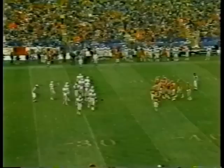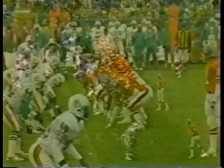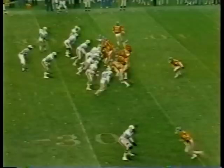Smart play by Elway, nothing downfield, again using those quick feet, and his mobility has been a big difference in this game so far today, Dick. Trailing 20-17, it's second down. A short five. Ball at the Miami 33.